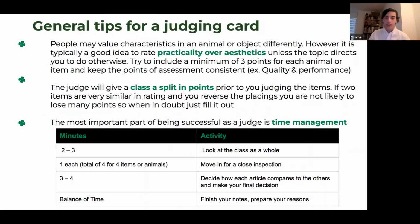Oh, okay. Actually, first, Beck's going to talk about some general tips for the judging card to make sure you have the best possible presentable judging card when the judges look over it. Yeah, so there's a lot of wording here, but I'll break it down in a more simple way.